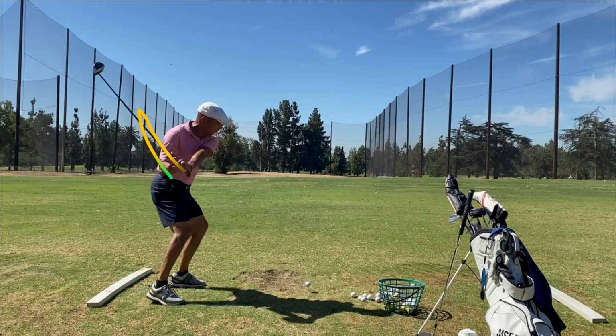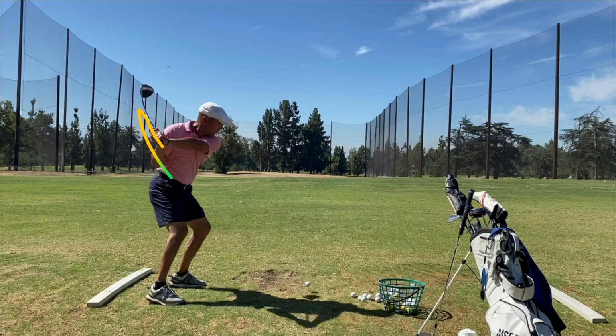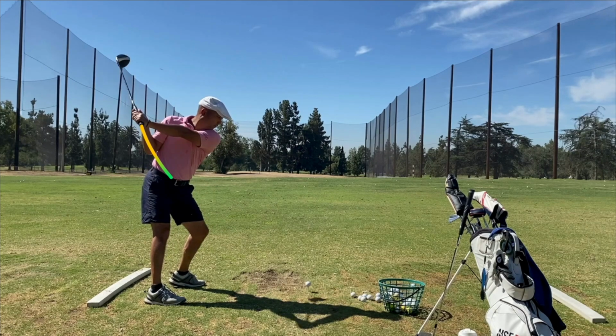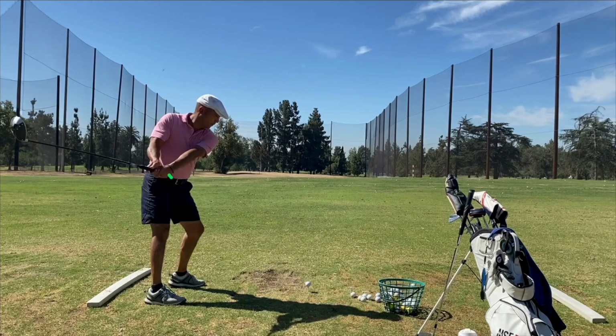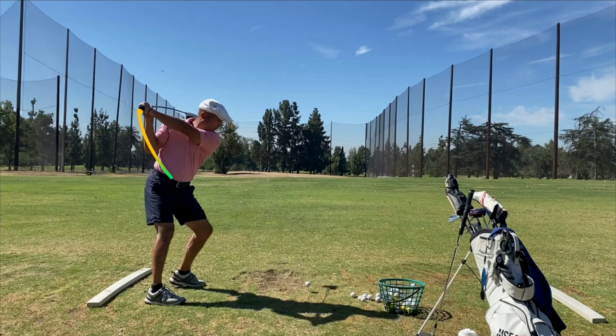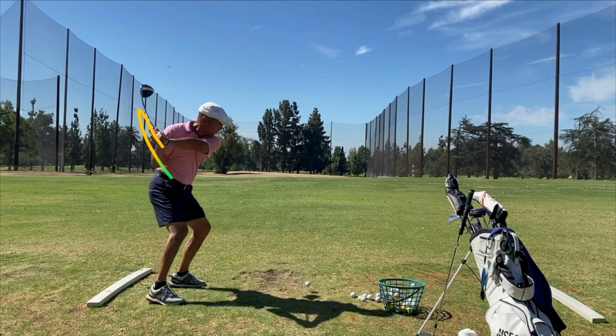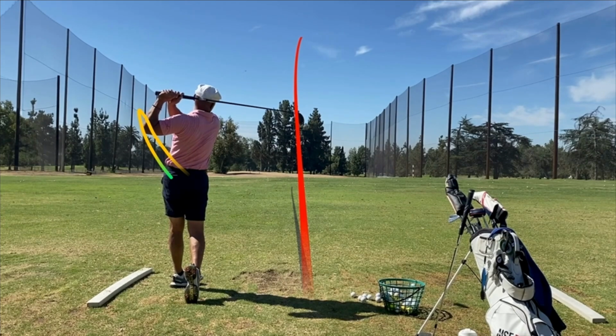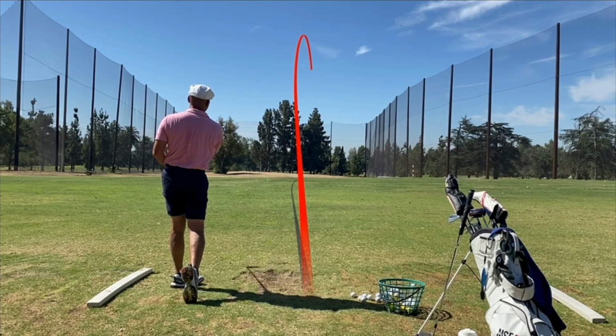Can we see that? Now, I could literally swing the club back on this plane that I came down on and then swing under as I go to hit the ball. But what I do is I swing inside and over. I think we can see pretty clearly there. And the result is this, nice little power fade out there.